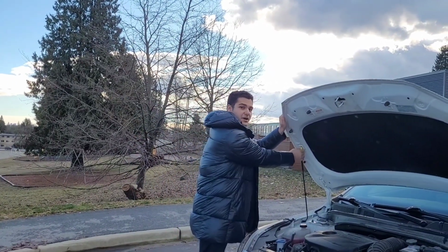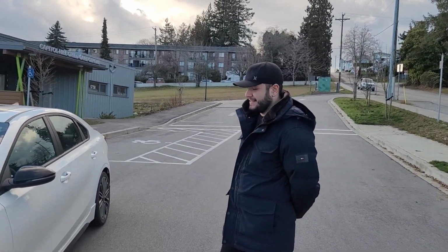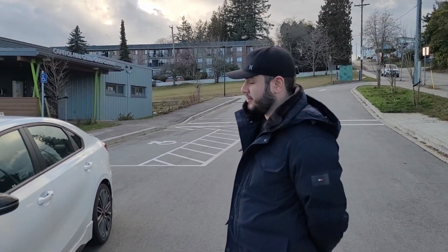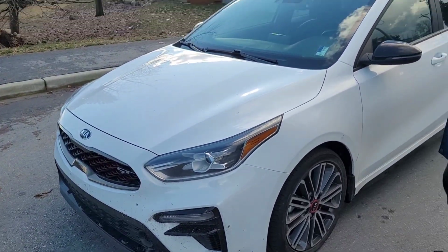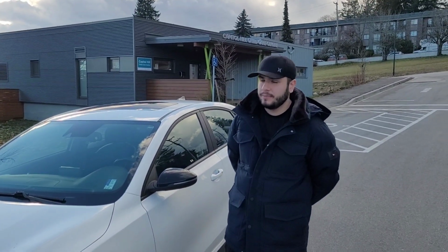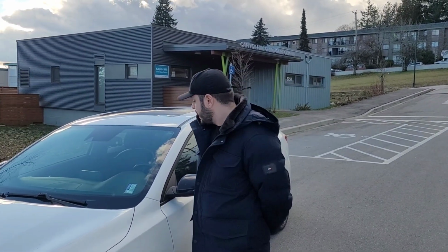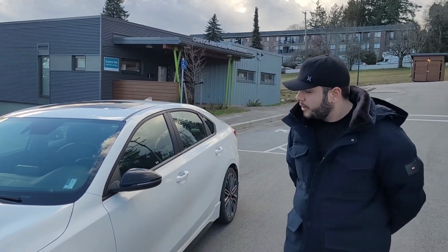So let's go to the pricing part. Hello guys, this is Kian, the finance manager from Cars of the Review. Today we have a 2021 Kia Forte with 67,000 kilometers of mileage and a $33,000 price.